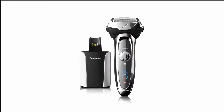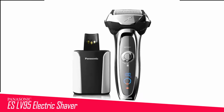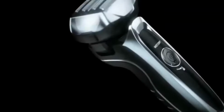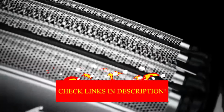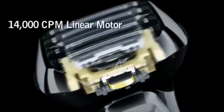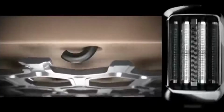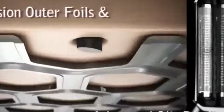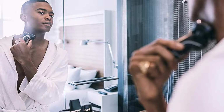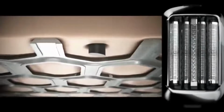The 5th product in our list is the Panasonic ESLV95 electric shaver. Deploying an entirely ridiculous array of 5 blades, this is another wet and dry winner. The Multi-Flex 3D pivoting head and quick lift foil help make shaving smooth and almost enjoyable. This is particularly true if you've got a few days of growth. The Panasonic ESLV95 will actually sense this and slow down its motors to methodically lawnmower it.